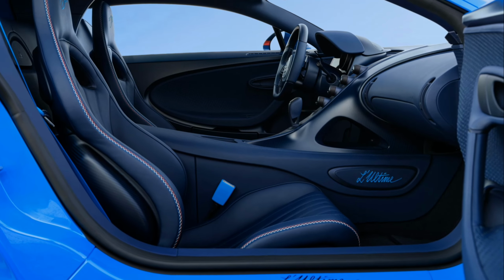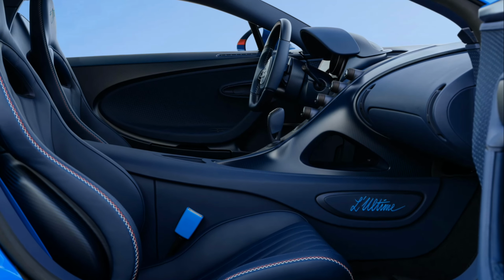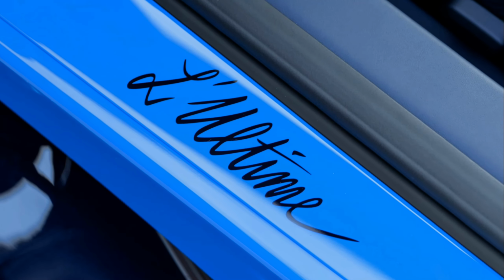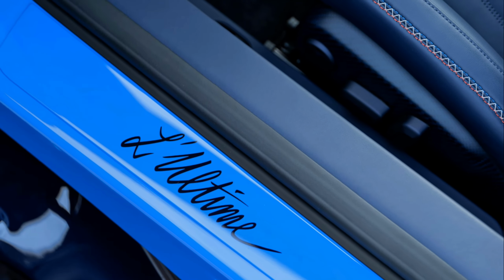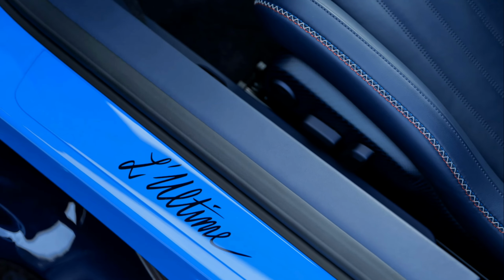The use of the 500 seamlessly transitions from the outside to within, adorning a Chiron cabin that matches the bespoke nature of the car's exterior. Here, a carbon fiber symphony unfolds for both the driver and passenger, connecting the luxurious deep blue leather and blue carbon matte, high-tech finishes with hints of the iconic Bugatti French racing blue shade.